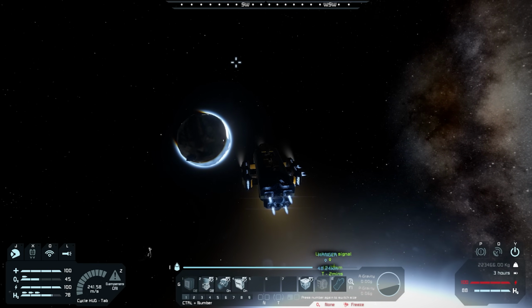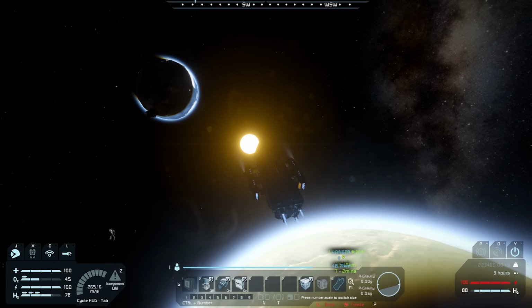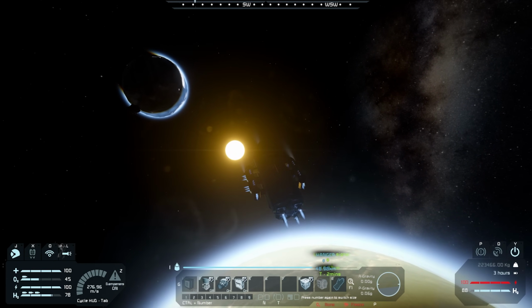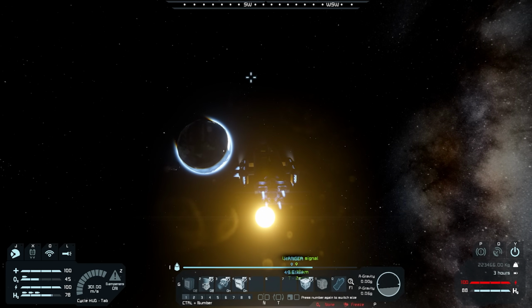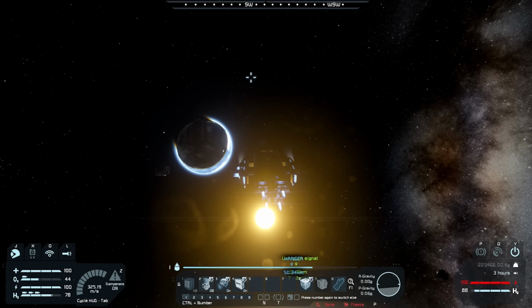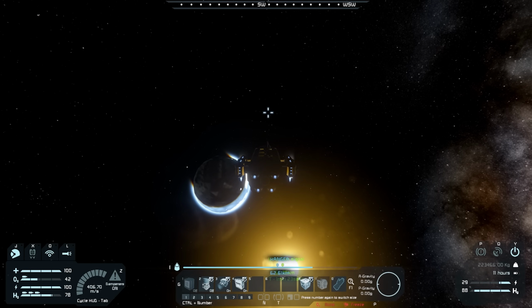If you get too close into P gravity, you'll start to get sucked in, and then there's nothing much you can do. So we just have to pull ourselves out of it before we go into it, which shouldn't be a problem. And if we go any further into it and see our P gravity go up, we'll activate our hydrogen thrusters. But I don't think we will. I think we'll be fine. All right, there we go. We're once again out of the P gravity.